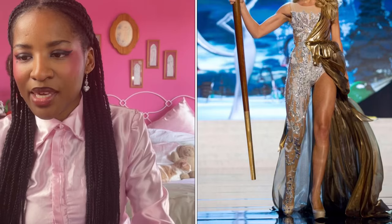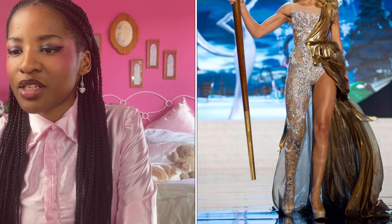I wish her shoes... You know what? It was 2012. Let me leave her shoes alone. That was all that was available in shops. But yeah, I think it was really beautiful.